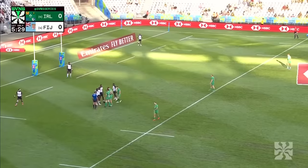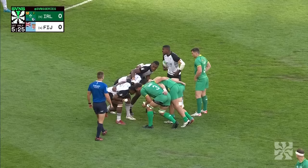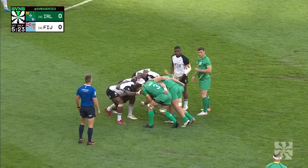Ball just not going to hand. Dropping it. And now this year Fiji can be dangerous. They'll attack from the dead ball line if they could.